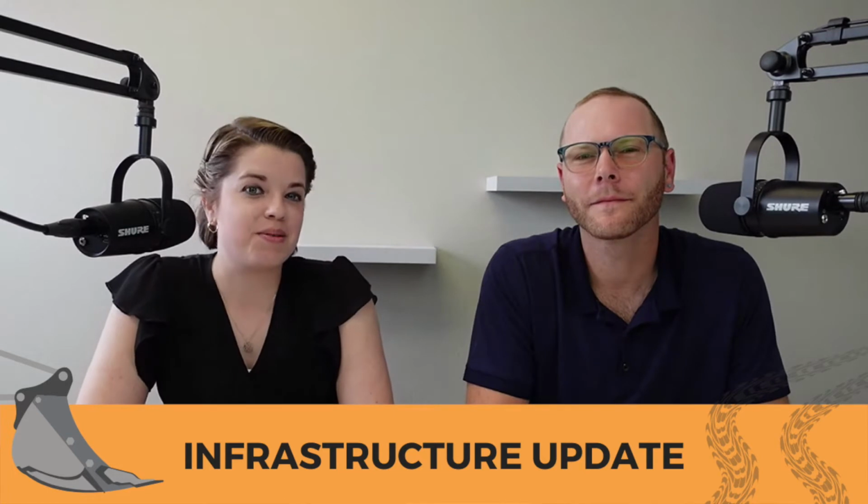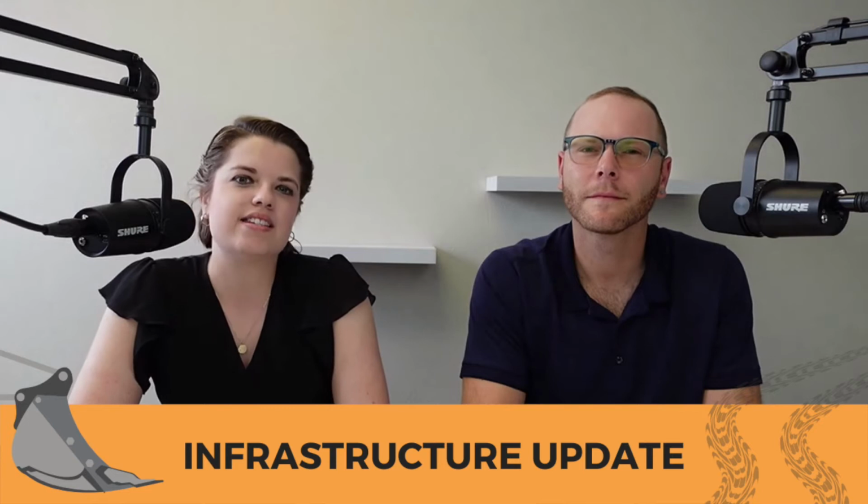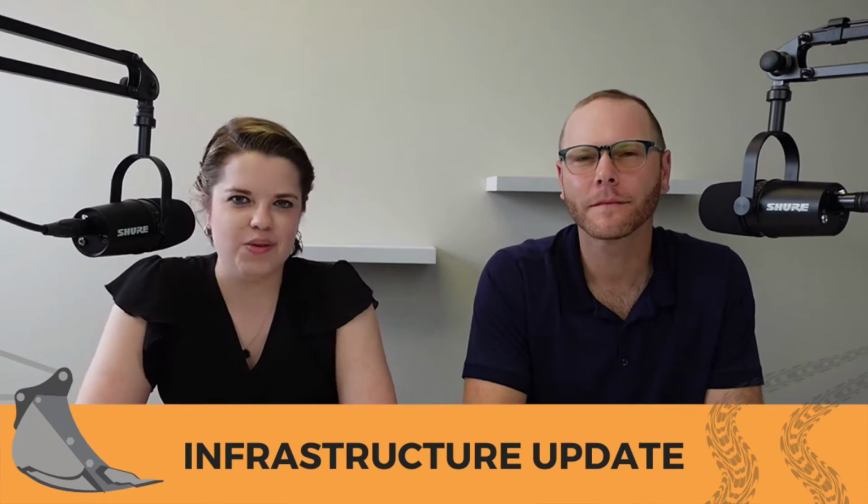And then a little closer to my house, West Illinois is looking to also add some sidewalks. And something that's going to impact street traffic as well is they're putting in a roundabout at the West Illinois Street and Meridian intersection. So right there outside the Meridian Hagen. That's right. It will eventually become a roundabout, with some expanded street access and sidewalks going in that area, all the way from Meridian Street, then down past Northwest, all the way to Lynn Street to the west.